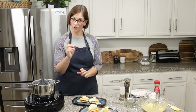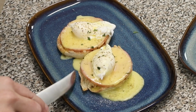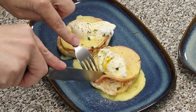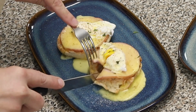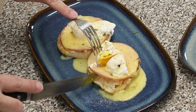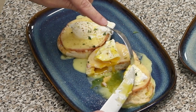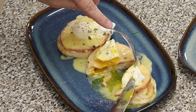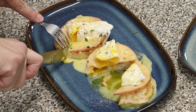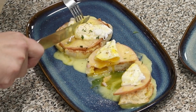Okay, and now comes the moment of truth. Let's cut into it and I'll show you that it is a perfectly poached egg. Okay, here we go. Ready? Look at this. The goo is coming. Hold on. Look, look. You see that? Look at that. The goo, it is a coming. It is a flowing. Perfect yolks. Perfectly poached with no hassle whatsoever.